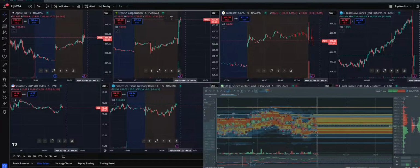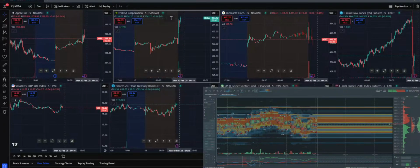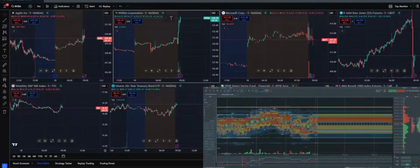Doesn't look like gold can be shorted yet? Yeah, I wouldn't short that yet, not with all the economic risk out there. There's too much headline risk for me to want to short gold, at least until the signs are there. But yeah.